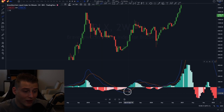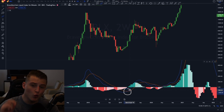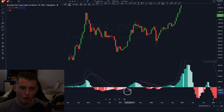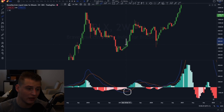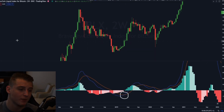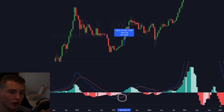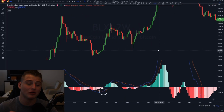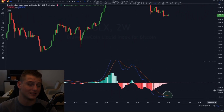But exactly once this cross happened on the 2-week MACD, in the 2019 bear market, the bear market was over, and we had a significant follow-up rally afterwards because we crossed bullish on this candle right here, and the week after, boom, we saw an insane move towards the upside of approximately 30 to 40% in just 1-2 weekly candles. So that is absolutely insane, and no one is talking about this signal right now.